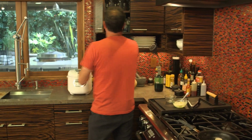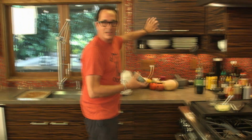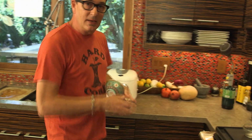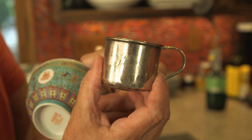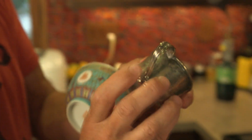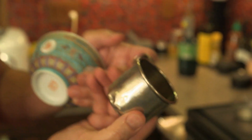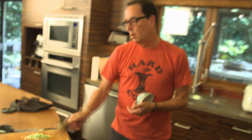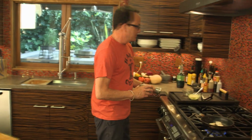Oh, not in there. Why would I have rice in there? I'm looking for a rice bowl that's right here. With my baby cup. I got this back from my mom. It says Sammy. And look at how beautiful it is. There's no date. But it's banged up. Obviously, I sat in my high chair like this, just screaming for green onions or something.